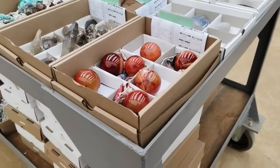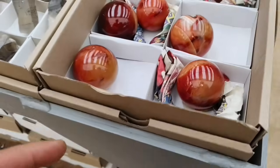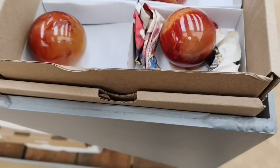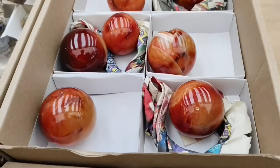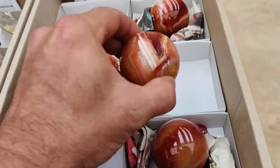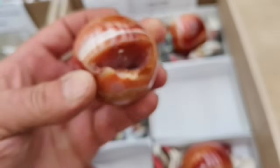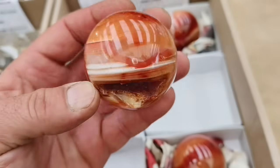Onto the second trolley, and we start with some cornelian spheres. There are 7 spheres rated very good to A grade. This is definitely the pick of the bunch. That little one there with a big bug. There we go. A laughy face.